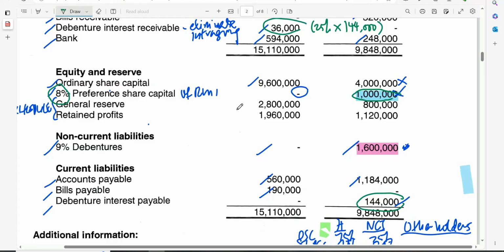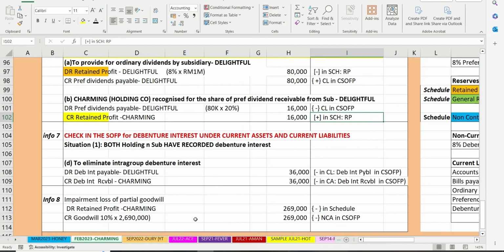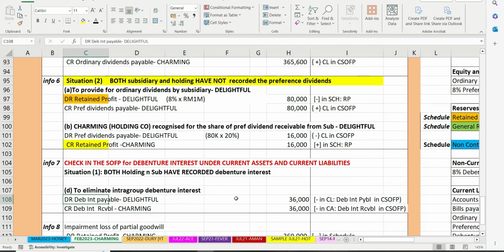So all 36,000 here must be eliminated. Why? Because they are intra-group. So you need to eliminate the intra-group debenture interest, not dividend. So that debenture interest receivable will have to be deducted when you prepare your consolidated statement. And this figure here, 144, you will have to remove with the 36,000, so that is to eliminate the intercompany interest. I'm showing it here, right? So debit debenture interest payable with 36,000, credit debenture interest receivable also with 36,000, because that is the share of the parent.